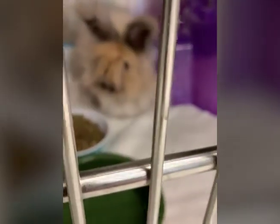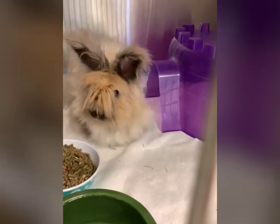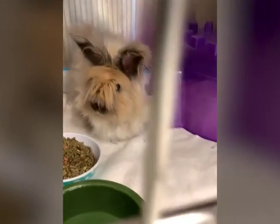And then we have Bon Bon, who is an Angora rabbit who needs a good grooming. Hi, sweetie. Take a look at her. Poor thing. She was a give up. And they call her a blue point because she's marked like a Himalayan cat. Hi, sweetie pie. There she is.